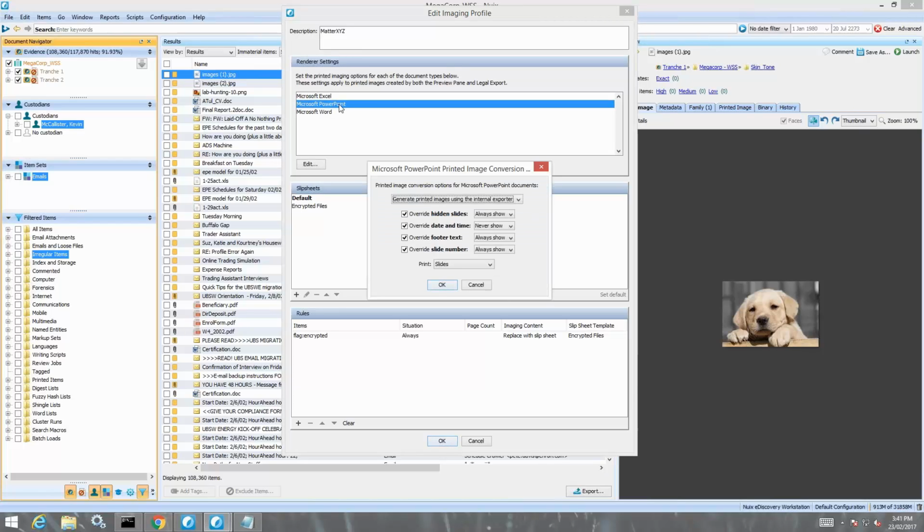So coming into PowerPoint as an example, for those that use Nuix currently, you know that we have two scenarios of how to render Office documents. You can choose Office or you can choose an install exporter. So you can specify in the profile which of these you want to use. Likewise, you can get quite granular as far as if you want to produce hidden slides or not, or footer, or even the slide number.